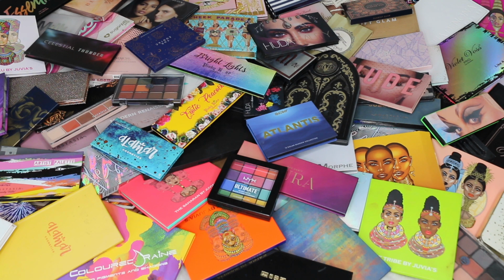And I guess before we do all that, I'm gonna group everything into little groups of brands and count all the palettes so we know how much we've got in the beginning here. So let's go ahead and get into that and do that.